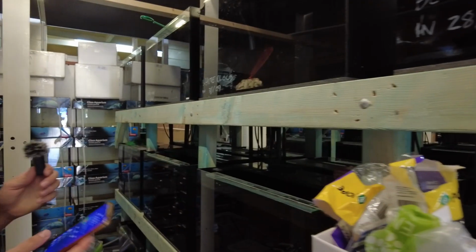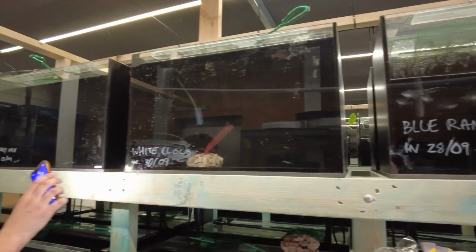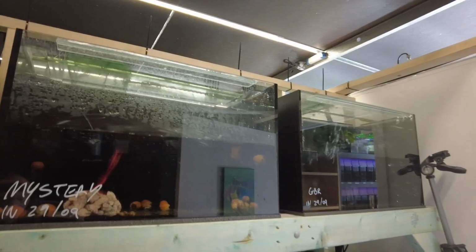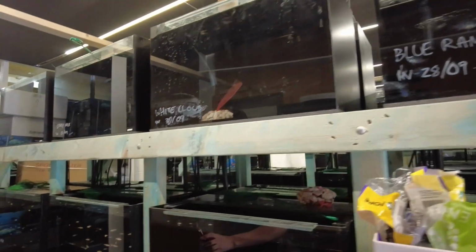This is the quarantine rack. So what we have, there's a spare Cory there, but we've got next week's batch of fish. So these are some blue rams. Very nice. And we've got snails, all kinds of stuff. Yeah, so basically I'll just quickly show you that's the front of the store there, and then there's all of these tanks just out here, and then around the other side as well. Yeah, so that's what we're going through at the moment.